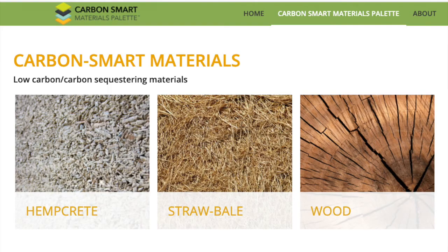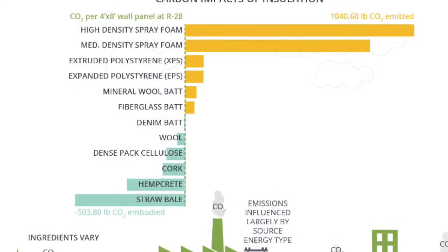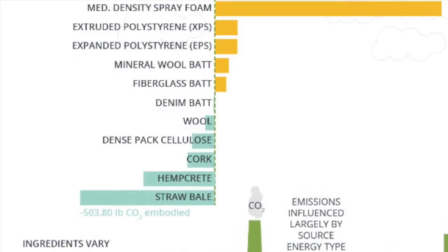And this is where biogenic materials come in to take it even further and maybe even help save the world. Because we can do better than just reducing emissions. We can build with materials that have already taken carbon out of the air and will safely store it in our buildings. Take a look at the data for the same wall panel insulated with straw.